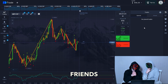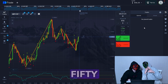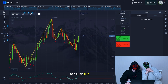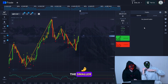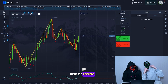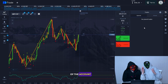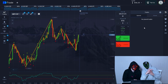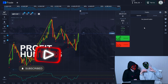Also, friends, I want to note that we recommend you not to replenish your account with an amount less than $50, for several reasons, because the risks of losing all of it are much higher. The smaller the balance, the greater the risk of losing it all at once. And the free bonus of 50% replenishment of the account only works from $50. So if you have less, earn a little, save up, then start trading. Don't doubt, you'll definitely succeed.